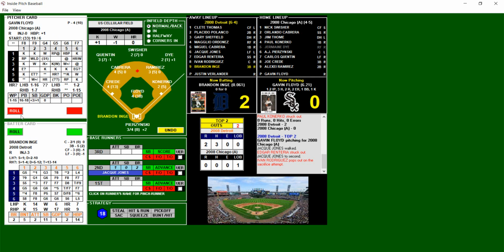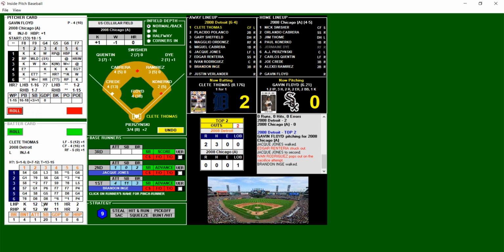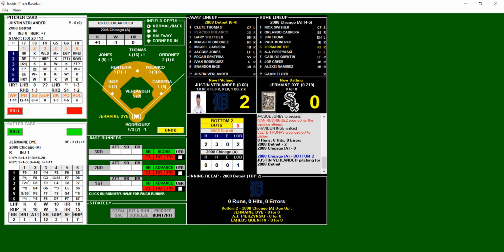Brandon Inge batting .061. Strategy roll is an 18. 3-1 walk 16. That's a 10. And that's a walk. Curtis Granderson 1 for 1 on the day. Strategy roll 9. Top of the order. 4-5 home run chance on a 1-16. The 17 is too high. 1-2, and that's going to be a ground ball back to Floyd. And that retires the side. No runs, no hits, no errors, and 2 left on for the Tigers.